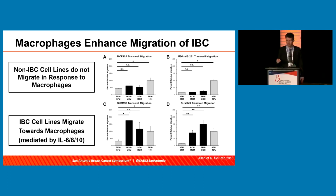Culture with macrophages can also promote the cancer stem cell phenotype of inflammatory breast cancer and spheroid formation, and this can be blocked with anti-IL-6 antibodies. So macrophages can promote this aggressive biology of inflammatory breast cancer.